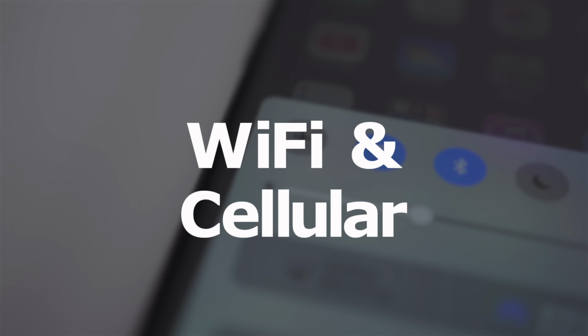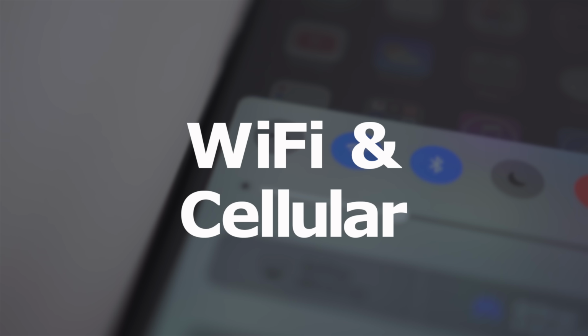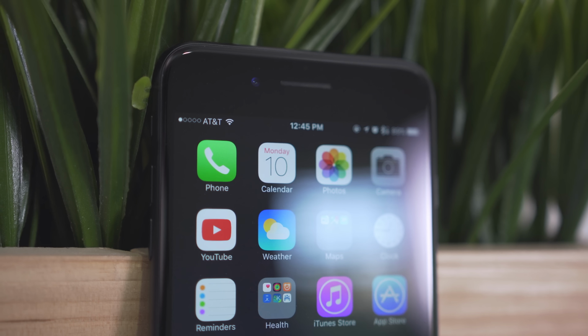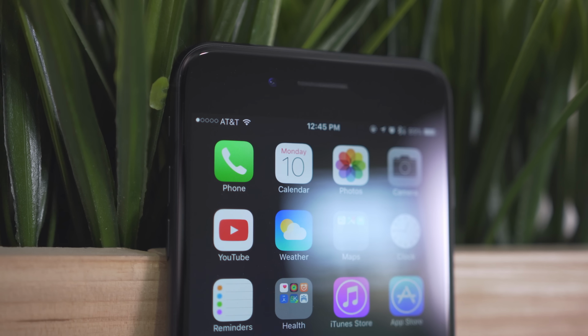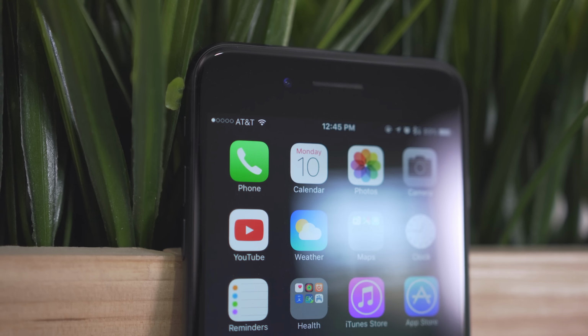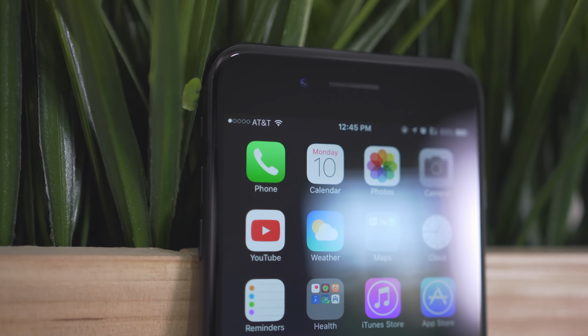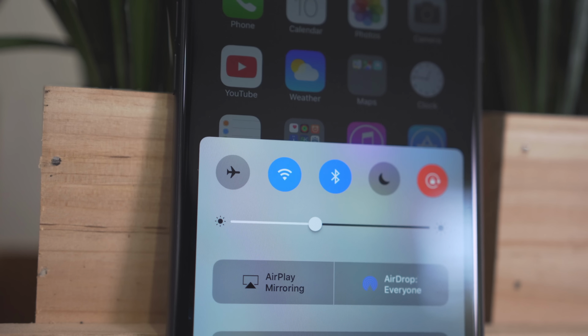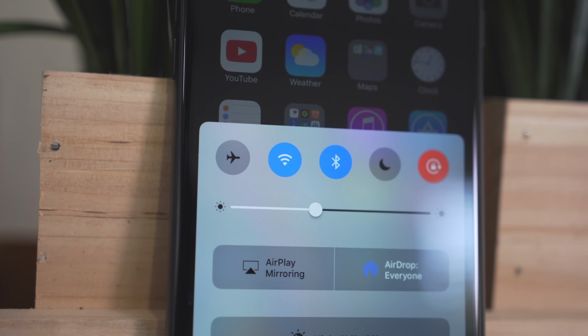Another tip has to do with Wi-Fi and cellular. When you have a Wi-Fi connection available, using that will use less battery than cellular, so definitely flip it on. At the same time though, when you're out and about and don't have Wi-Fi, turning Wi-Fi off will help because your phone won't be constantly searching for a Wi-Fi network to connect to. Once you arrive somewhere with Wi-Fi, flip it back on, and this will give you the best battery life.